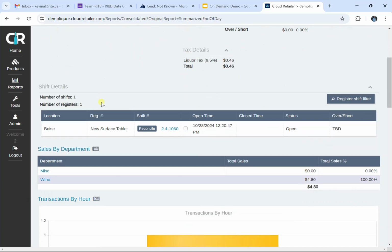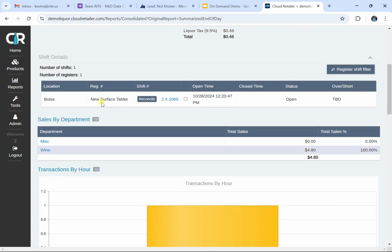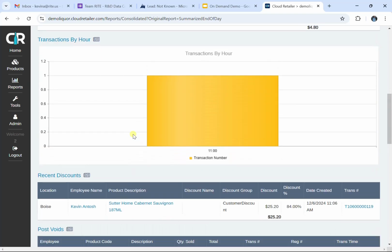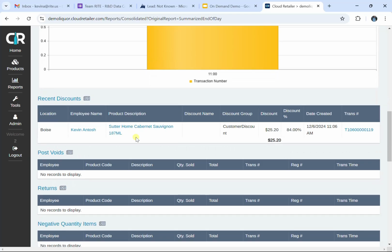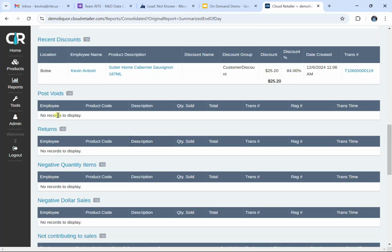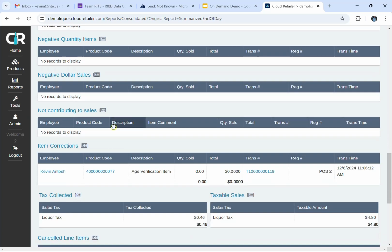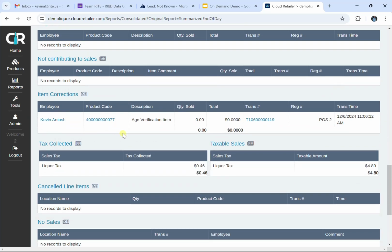but presents it in a way that you can get a good snapshot information, and then you can choose to drill deeper. So we have shift information, some sales information, nice little sales by hour bar graph, who's done discounts, if there's been any voids, any returns, any negative quantities, you know, item corrections. Now you say, hey, whoa, what's an item correction? Why did Kevin do that item correction?